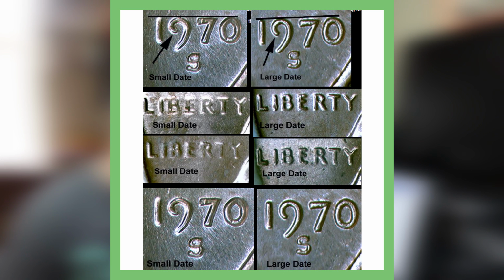You will see the arrow pointing to the 9 on both of those 9s there to distinguish those 2 dates apart, as well as the line on the top. You will notice on the large date the 7 doesn't seem to be flush with the rest of the numbers, whereas it does on the small date. And if you look at the word Liberty, you will see a difference there. And that's just another example there on the bottom.